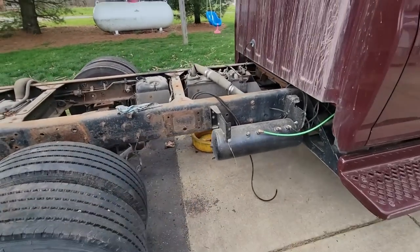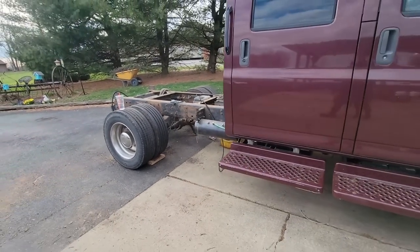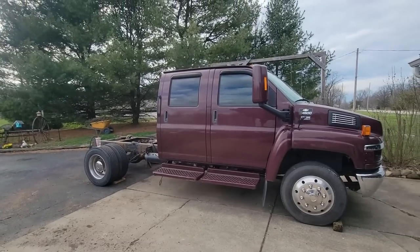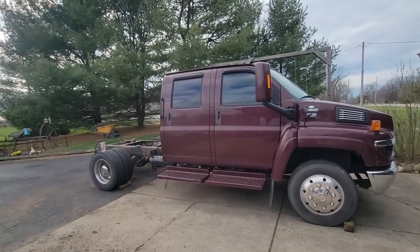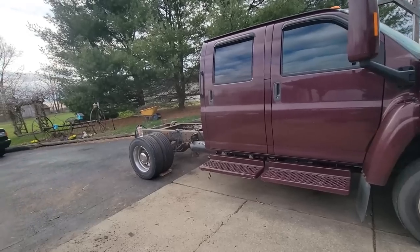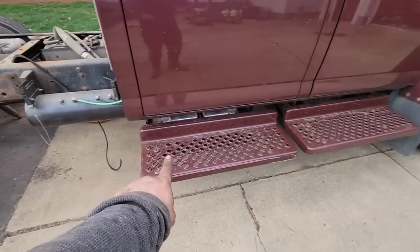But anyways, hope you guys enjoyed this video, and this is one of many, because it's going to be an awful big build on this truck. It'll be very, very detailed, and as always, it'll be somewhat budget conscious. I've been gathering parts for this build for a while, and I'm hoping I can get it all together pretty soon. These will be for sale.